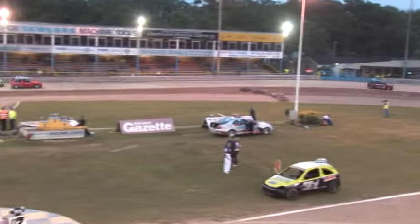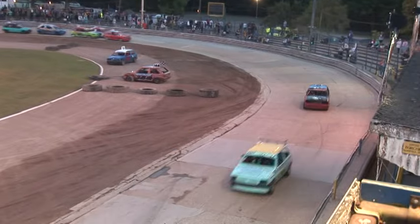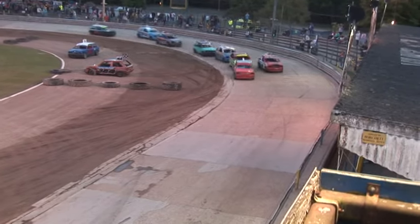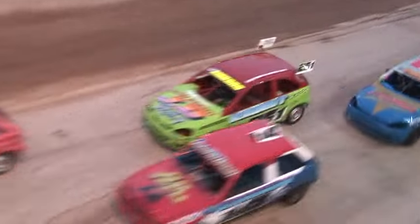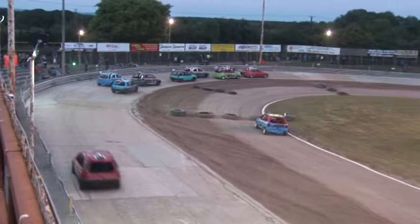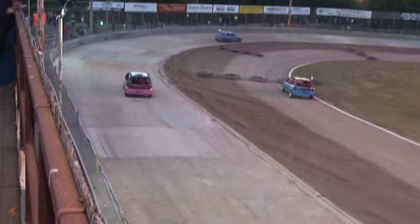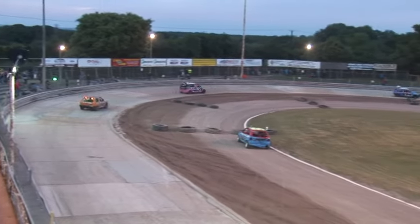And it looks like poor Rich McAndrew took a big hit in the rear on that incident. There's a change on third place, by the way, and Richard limping onto the infield. Looks like he may well have sustained some kind of a back injury, probably a severe bruising after being rear-ended when the car just died right under him.